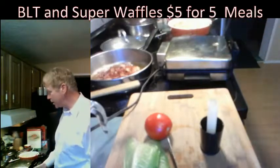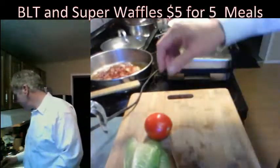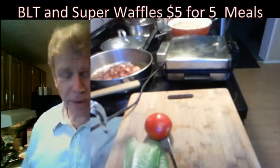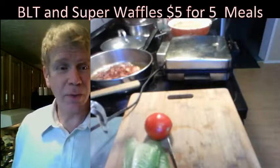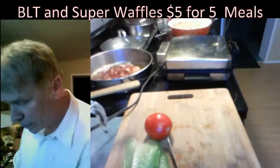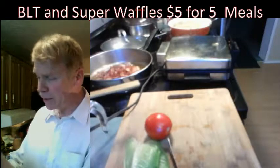Okay, that's sizzling. I'm working on that. I'll do the BLT at the final minutes. I'll package the BLT and make it ready to go. I'm going to take this plate off and wipe it down and use it.